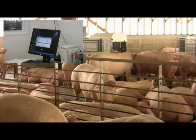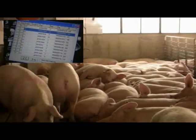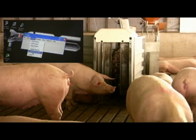Other than that, if we're looking at feed attention, you might check on here first, see if she's eating. Some days you get lucky and don't have to check anybody. There's unknown tags. I don't have any unknown tags right now.